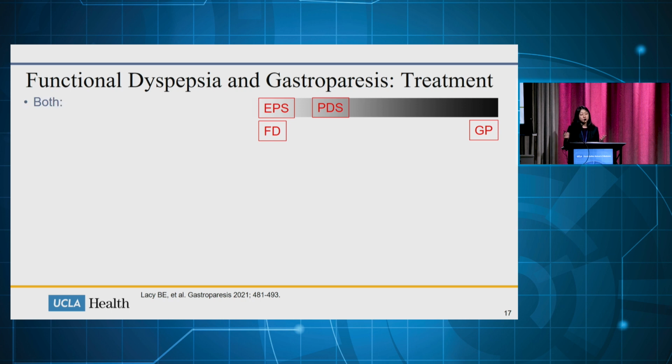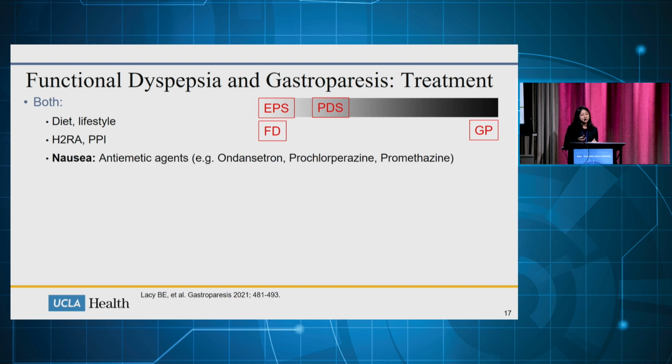For treatment of both, you can certainly always start with diet and lifestyle, safe things to do. Acid suppression therapy, there is more evidence for using that in functional dyspepsia patients, especially the epigastric pain syndrome subtype. But the important thing to remember is for gastroparesis patients, there is a huge overlap of GERD and gastroparesis. More than 50% of patients with gastroparesis will have GERD. So a lot of those patients will be treated with acid suppression therapy, and it will help them.